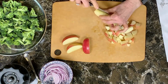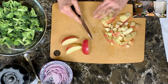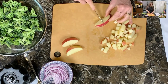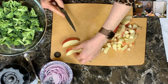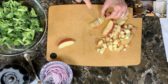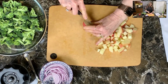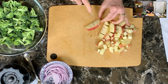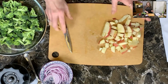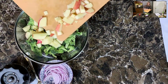So just gonna dice these up. And I didn't want to do it earlier because I didn't want them to turn brown on me. Which you guys, that's what happens with the apples. But I could have put them in lemon water and then it would have been fine. But I thought, well, I'll just wait and do that once we get going. I love the crunch of an apple. And these are Pink Lady, I think, or Envy. One or the other. Okay, so now I'm just going to put the apple in here.